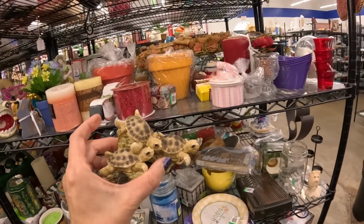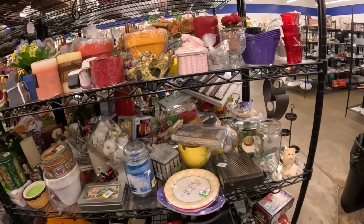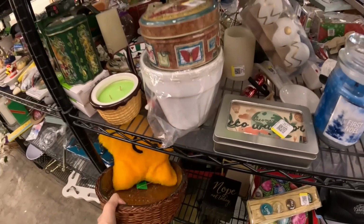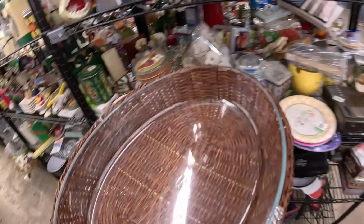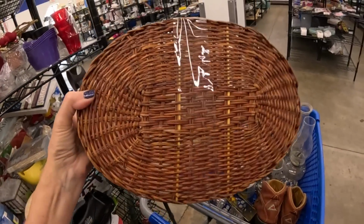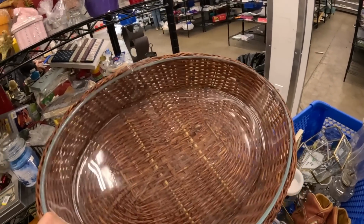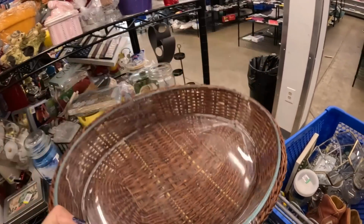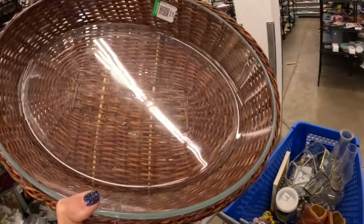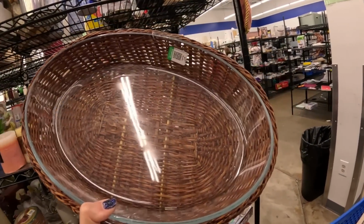This is for an aquarium, right? Little sea turtles, swimming turtles. Okay, who's making this? Just a glass insert. I don't think it's Pyrex, but yeah, kind of nice. The glass feels a little bit cheap. Oh, it does have a name. Oh, it is Pyrex. Look at that. Surprise, surprise. There's a little bit of scratching and the basket has a few breaks.